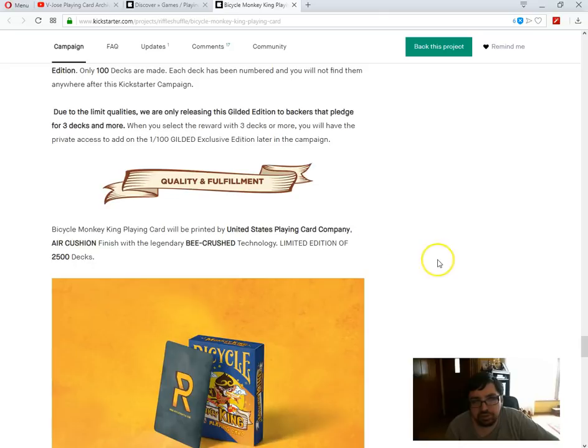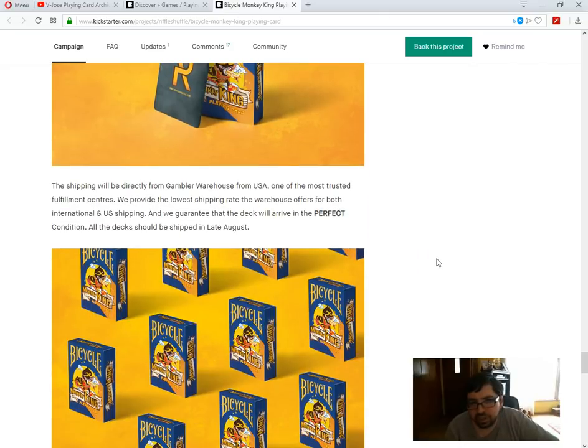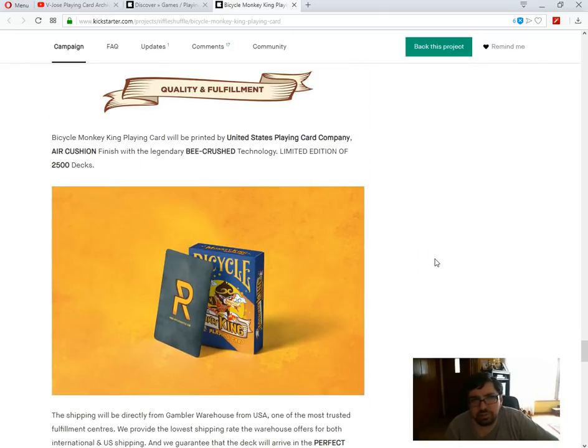It's going to be gilded, but they don't show us any images, anything to show us what it's going to look like. Is it going to be blue gilded to match the cards? Is it going to be gold? Silver? I have no idea. Just buy it. It's gilded. You want it, right?